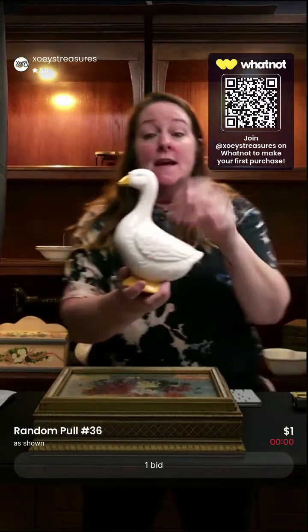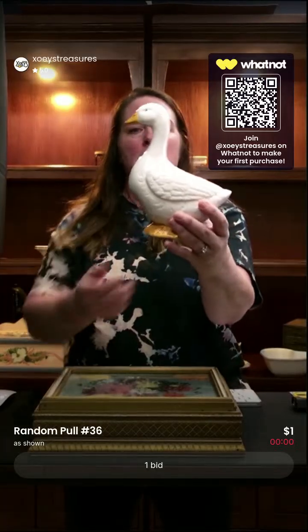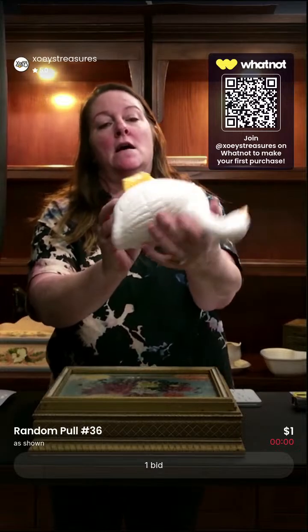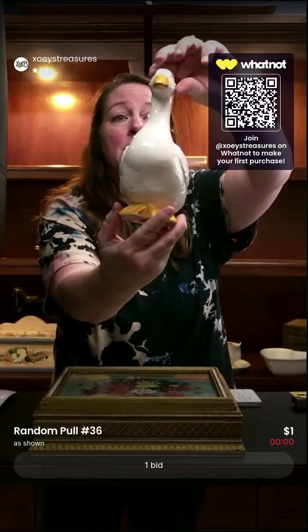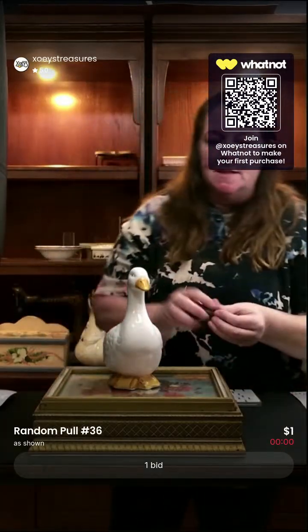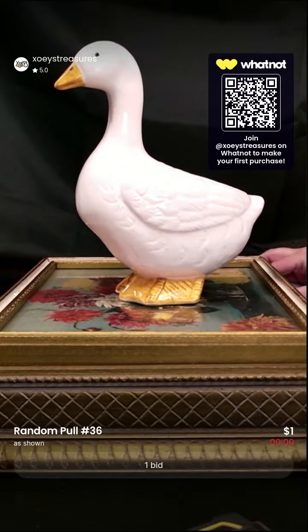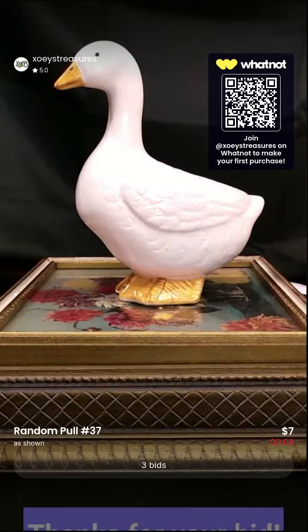All right. This is a ceramic goose. It is a shelf sitter. You can just put it in to add to your decor. I think he'd be cute peeking out behind a plant. I don't know who makes them. It's probably a hobbyist piece of some sort. There are no chips or cracks. Really good condition. It stands 8.5 inches tall. And he is up and going right now for just $5. Thanks so much for your bids.